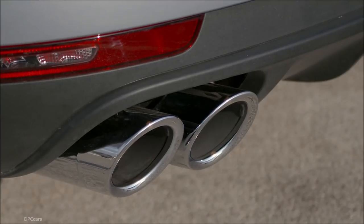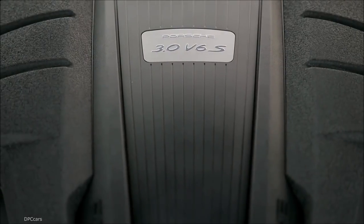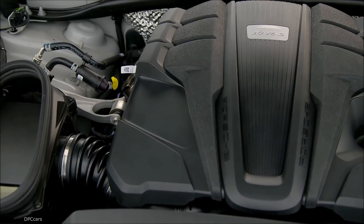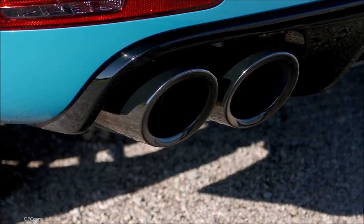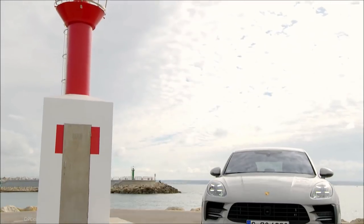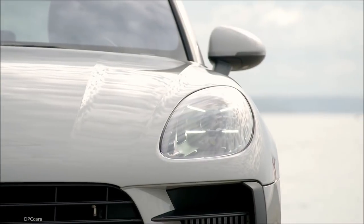Porsche has expanded its range of compact SUVs with the addition of the powerful Macan S. The new model features a new 3-liter V6 turbocharged petrol engine with a gasoline particulate filter. It delivers 354 PS and has a maximum torque of 480 Newton meters, representing an increase of 14 PS over the older generation. When equipped with the optional Sport Chrono Package, the new Macan S accelerates from 0 to 100 km per hour in 5.1 seconds, 0.1 seconds quicker than the previous model. Its top speed is 254 km per hour.